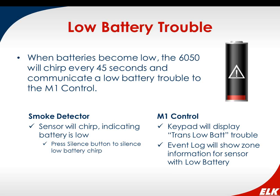And what is the battery life of the smoke detector? Typical life on the battery for the smoke detector is going to be 3 to 5 years. It meets the UL requirement of a 1-year life expectancy. That's what UL requires, so it definitely meets that standard, and it's going to last longer than that in normal use. We're looking at about 3 to 5 years typically.